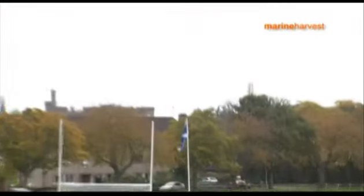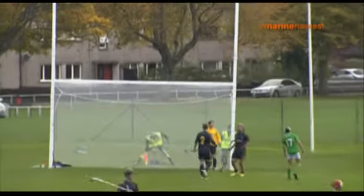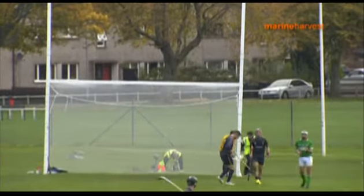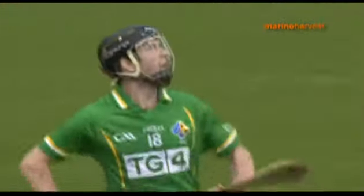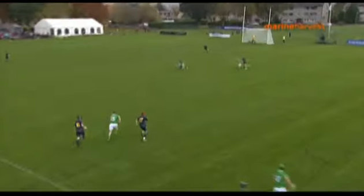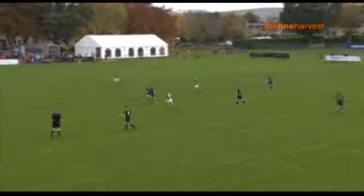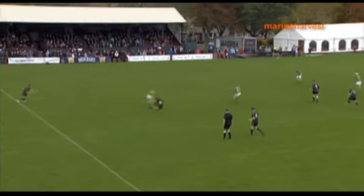Look at that, launched from the very middle. The captain, Michael Rice. Michael Rice of Kilkenny. That's what you want your captain to be doing, leading by example. 14-11. It's just a feeling the game could be slipping away from Scotland unless they get another score.